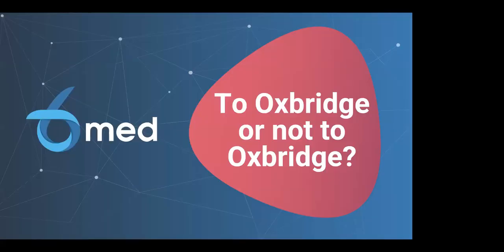Before I go on to that, just to introduce myself for people who haven't been to one of my surgery sessions before, my name's Shruti. I'm a 4th year medical student at Bristol University, and I intercalated in Imperial last year. So if anyone's thinking about applying to either of those universities, I'm happy to answer any questions at the end as well.